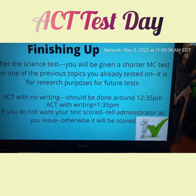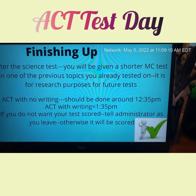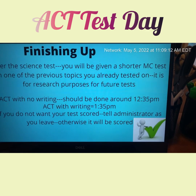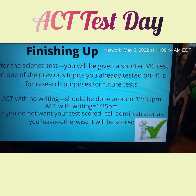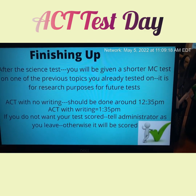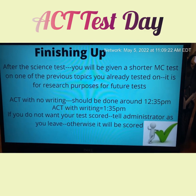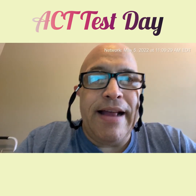And if you do not want your test scored for whatever reason, tell the test administrator right there as you leave that you do not want your test scored. Literally, just like that. I do not want my test scored. Otherwise, it will be scored, and therefore you will lose your opportunity to do so. And that's all I got.